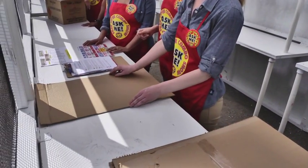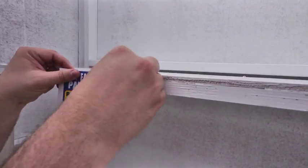What do you think about us laying a piece of cardboard between the shelves? It gives us a little more space. I think that's a really great idea. Okay, well, let's get started.